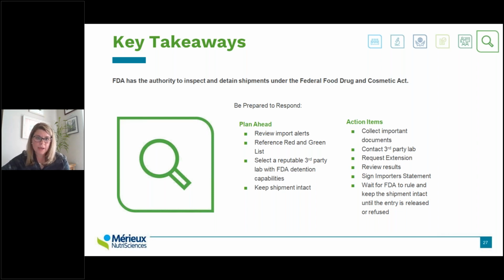When you get your COA, make sure you review those results and you understand them and the implications that they will have if you submit to the FDA. Make sure you sign that importer statement. FDA, that's one of those documents they look for in that private lab packet. And then you wait patiently for the FDA to rule and make sure you keep that shipment intact until the FDA has made a decision to release or refuse.